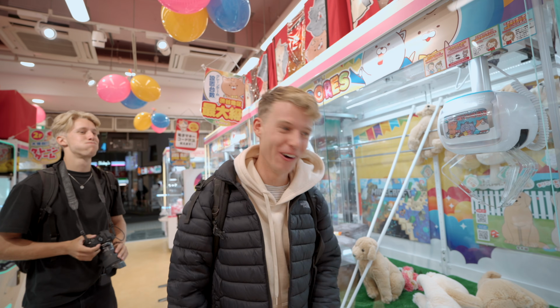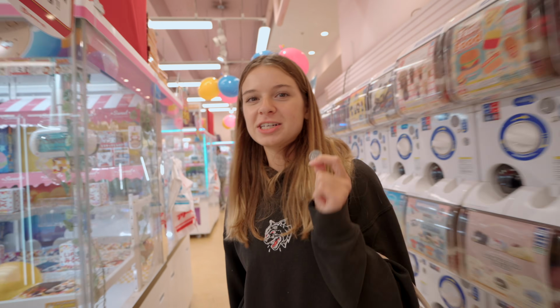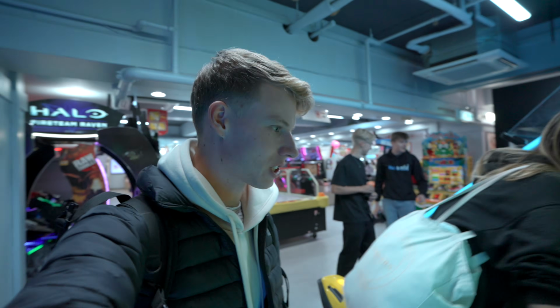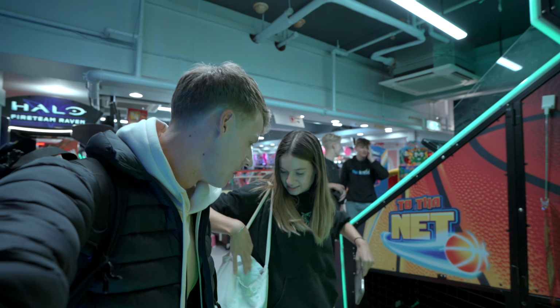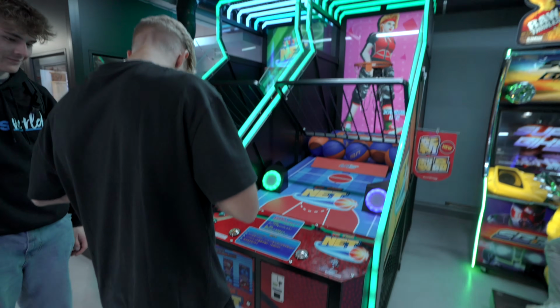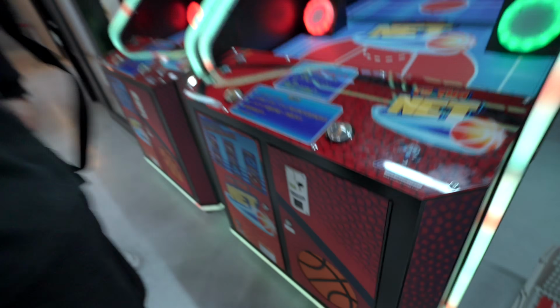No. That was close! I want to win the Kit Kat because I don't think I'm going to fit one of those toys in my bag. Okay. I really messed up. This game is a fraud. They've literally stolen our money. So we've just come into like the different arcade games. Emilia's got a motorbike. Janice over here, he's going to do some basketball for 200 yen.